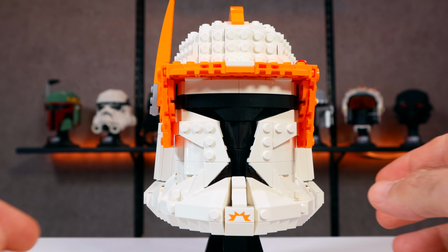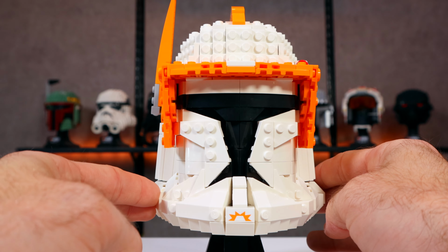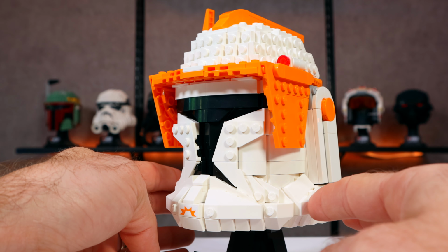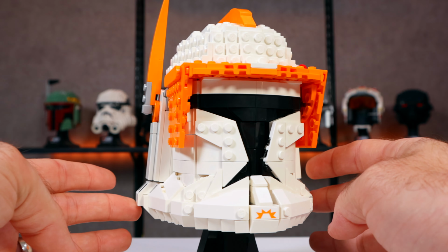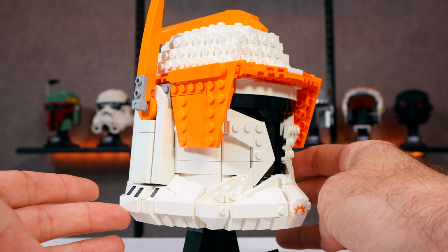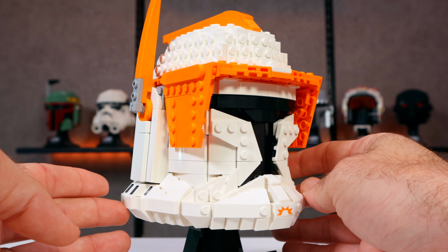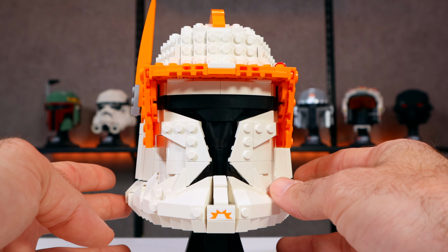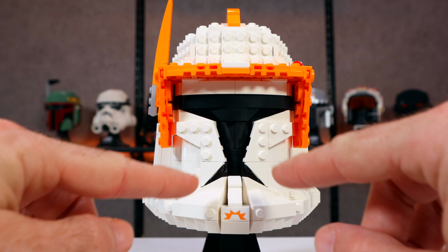For the face or visor area, my favorite part is that it's actually made of orange bricks, which is accurate to the actual Commander if you look at the pictures from the actual show. Unfortunately for Cody here, I think his mouth is a little bit small compared to Captain Rex, who has a perfectly sized, beautiful, kissable mouth on his helmet. I think Cody here's is just a little inaccurate.